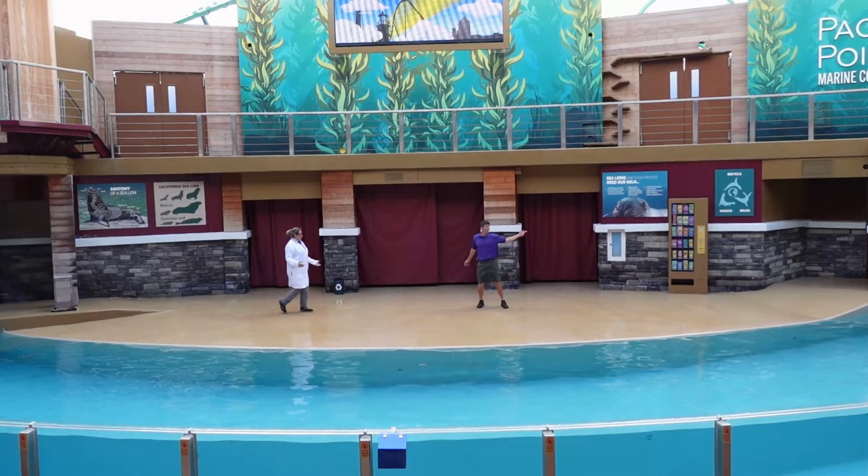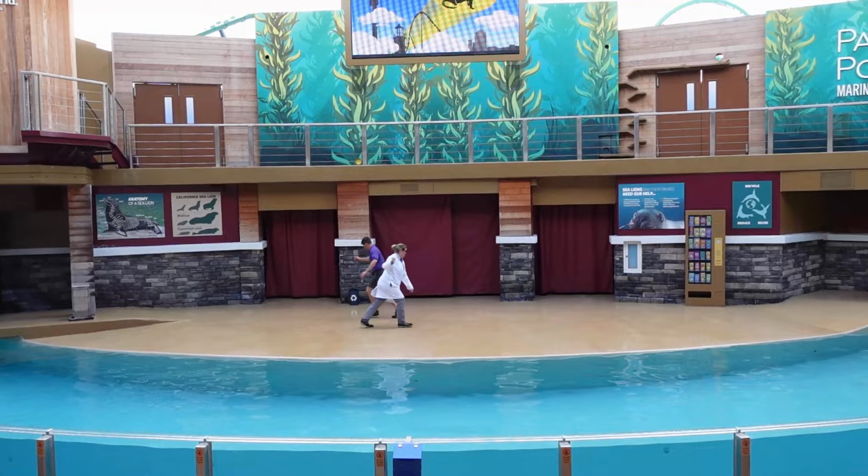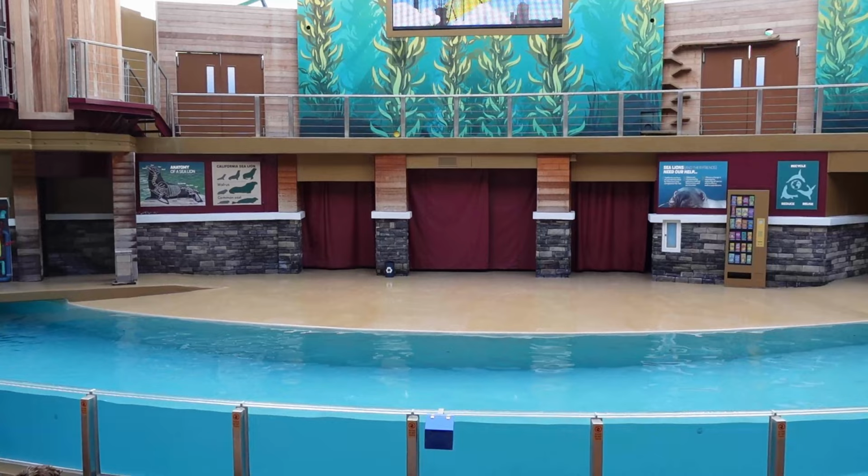We gotta find that otter. Attention, everyone in the Marine Conservation Center. All hands and flippers on deck. Be on the lookout for the otter. He has stolen the tour itinerary and must be located immediately.